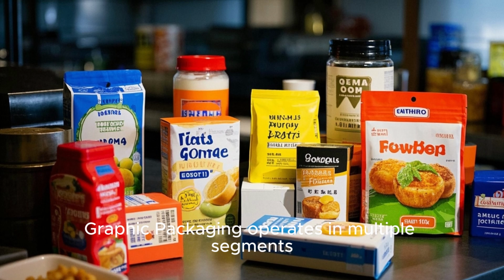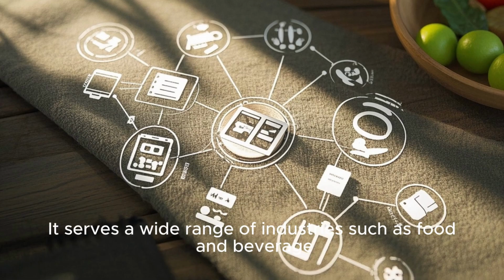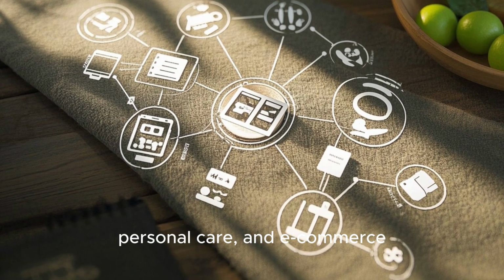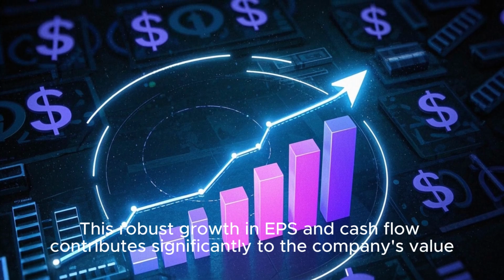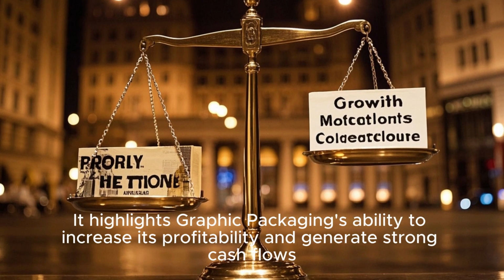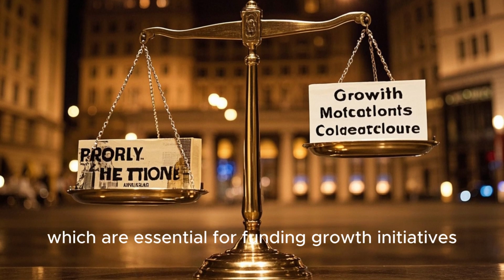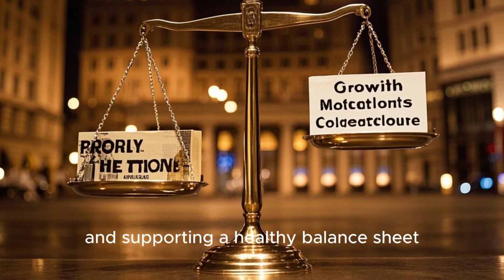Graphic Packaging operates in multiple segments, including consumer and industrial packaging. It serves a wide range of industries such as food and beverage, personal care, and e-commerce. This robust growth in EPS and cash flow contributes significantly to the company's value. It highlights Graphic Packaging's ability to increase its profitability and generate strong cash flows, which are essential for funding growth initiatives, returning value to shareholders, and supporting a healthy balance sheet.